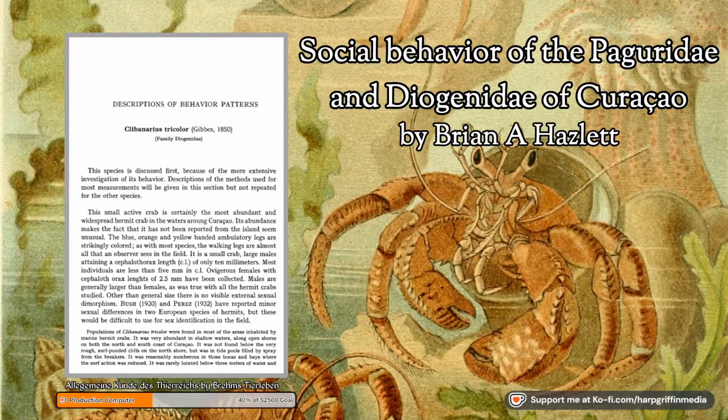Bush, 1930, and Perez, 1932, have reported minor sexual differences in 2 European species of hermits. But these would be difficult to use for sex identification in the field.